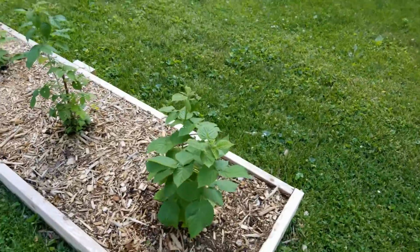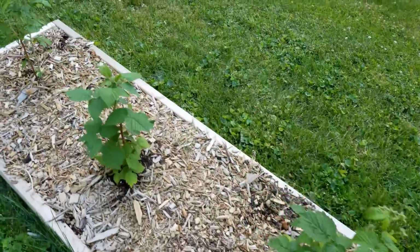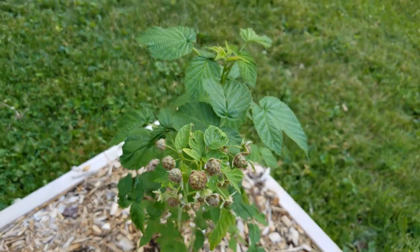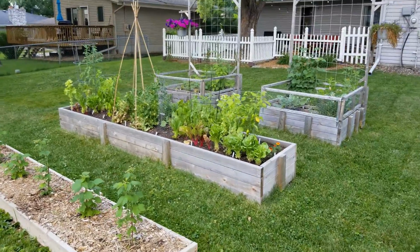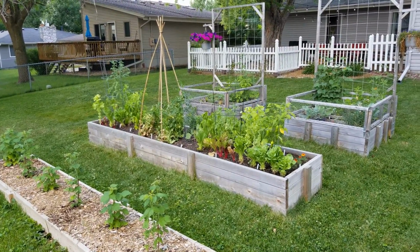Okay, here are the raspberries, all looking good. And again, you can see we're going to get a tiny bit of fruit this year. All right, so like I said, I'll take out those peas, and I'm actually going to plant broccoli and cauliflower in their place. But that's what the garden looks like on July 7th.